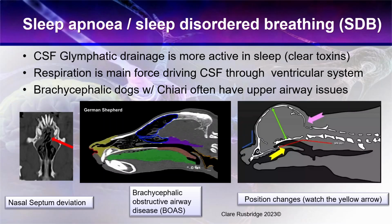So in the first panel, you can see that this dog here has a nasal deviation, so there are nasal cavity abnormalities and reduction. This is the nasal cavity in a German Shepherd, and we have a dividing line going between it called the septum.